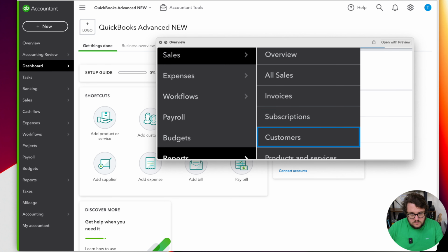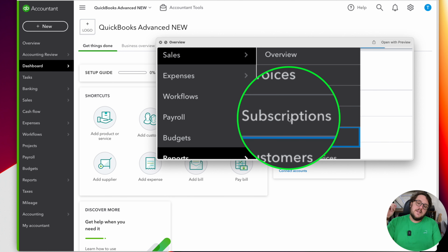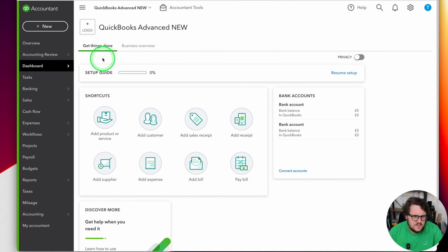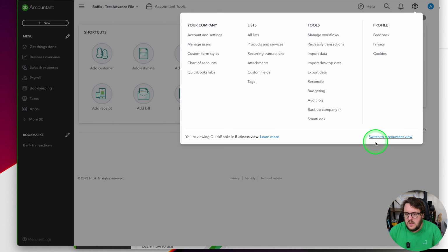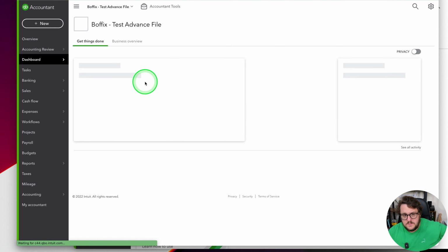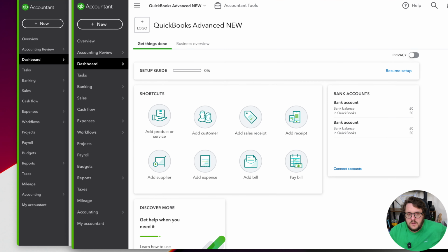But on this one, you'll notice that I did notice the subscriptions option there. So that's going to be exciting. That's going to be something brand new. So we're looking forward to that coming in. Seems like it's gone again at the moment. Let's just see if it's on this side. Let me just, again, switch to accountant view so I can see what's supposed to be there, and going to sales, and now it's not appearing in that one either. Okay. So that was one of the new things I was hoping to show, but it's not actually there, which is a shame, but it does look exciting nonetheless.